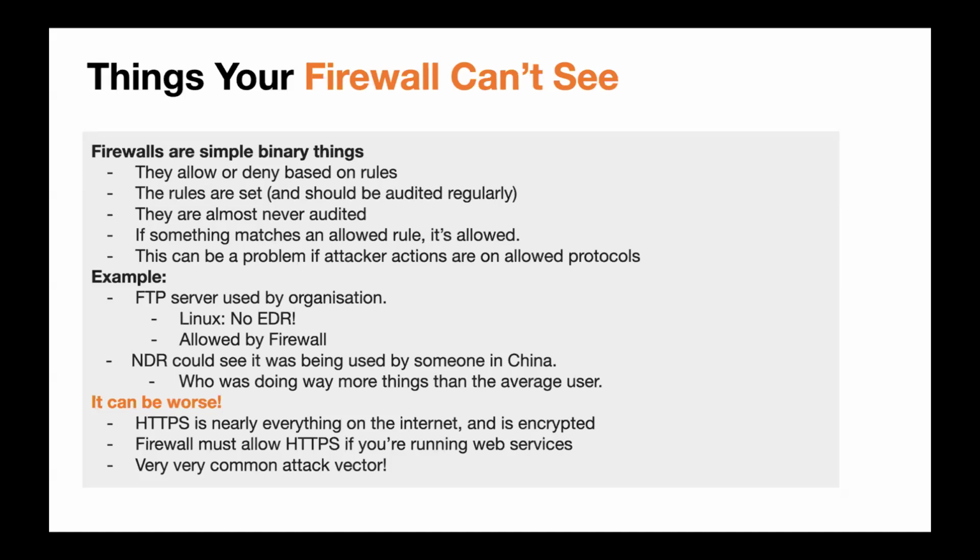So the firewall kind of has to allow HTTPS because everything uses HTTPS. Your websites, your calls, your file services, your web apps, everything. So this is a very common attack vector because you can just disappear as a bad guy into the noise of HTTPS and no one can really tell that your communication shouldn't be there. However, to Gen 2 and Gen 3 NDR systems, specifically Gen 3 and Gen 2 when they're used properly, you can tell the difference.